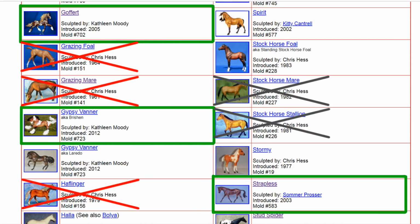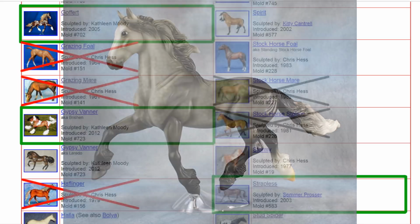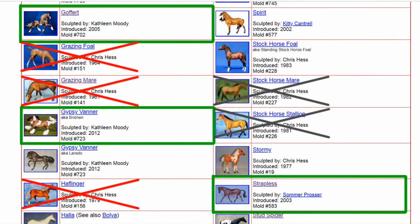On page 11, there's a few molds on here. One is Goffert. I could see him being used. I really could. This model was used as a web special last year, but hasn't been used as a regular run in some time. I could also see him being a nice fit for the theme. The Gypsy Vanner mold is a maybe.